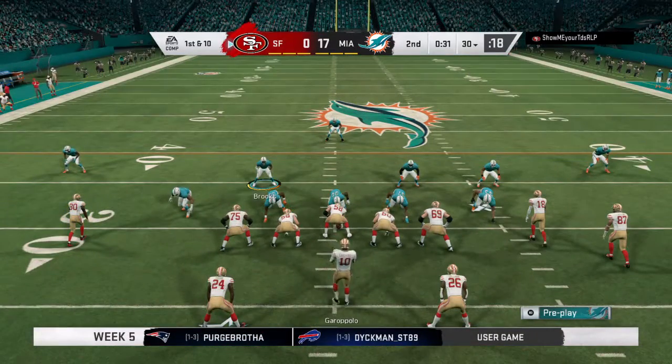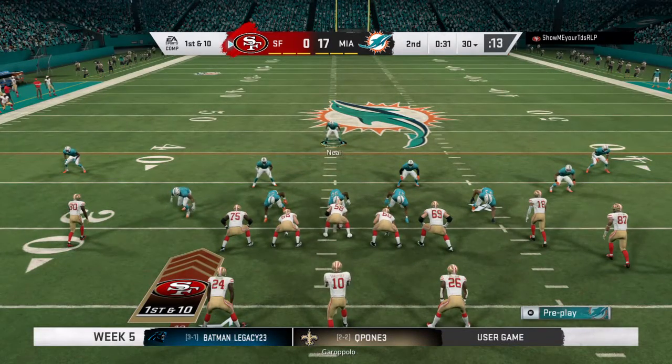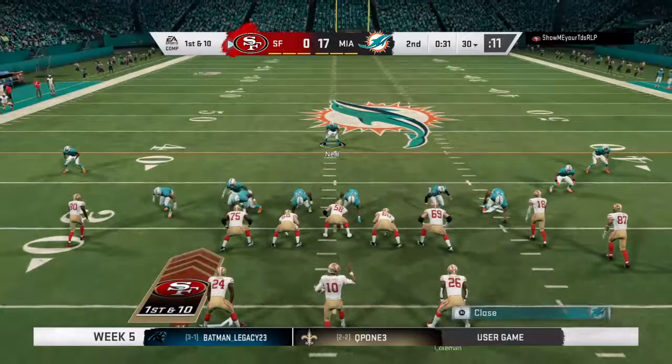The offense now at the line, ready for their next drive. Well, look at the clock here. You're inside of a minute. First half hasn't gone that well for you. How are you going to play this drive?